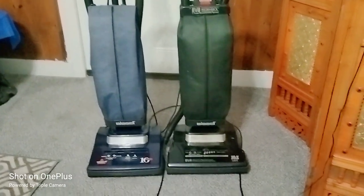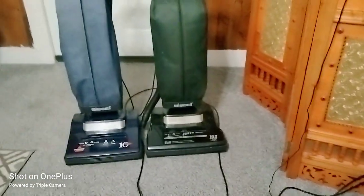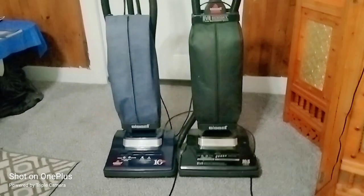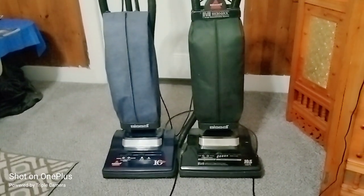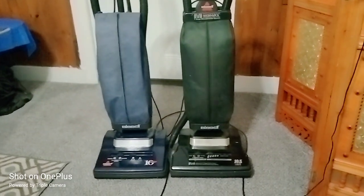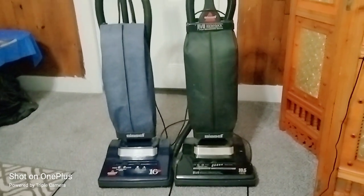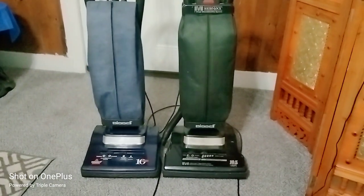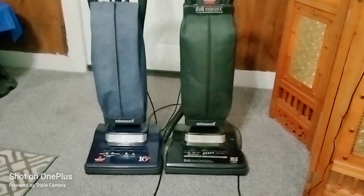Here's a special request from Marshall Studios. He wanted to see these two Bissells in front of you. To my left, we have the famous blue Bissell 10 amp soft bag. And then to my right, we have the MicroLock 7-stage Microfiltration System Bissell, which is a 10.5 amp. Both have working headlights.